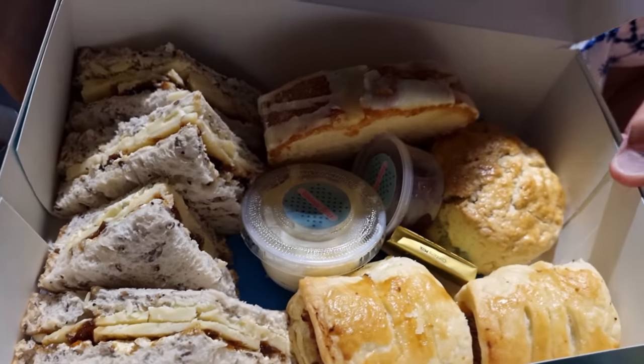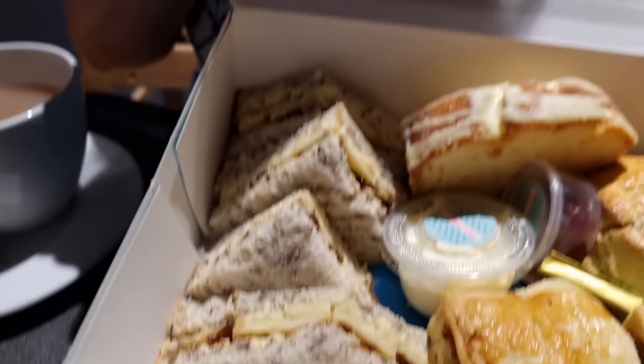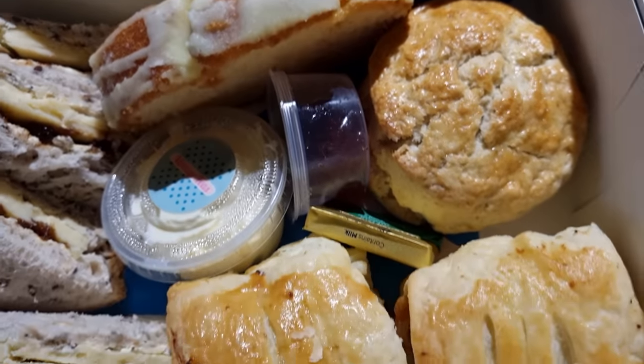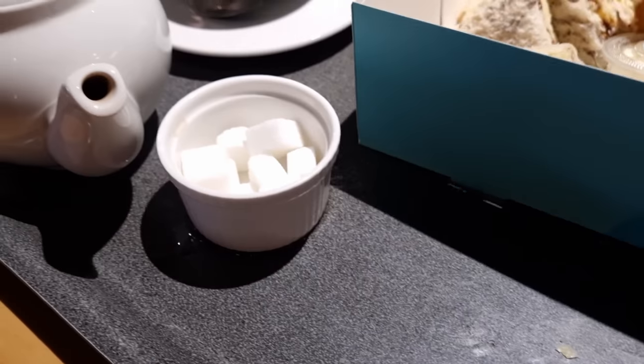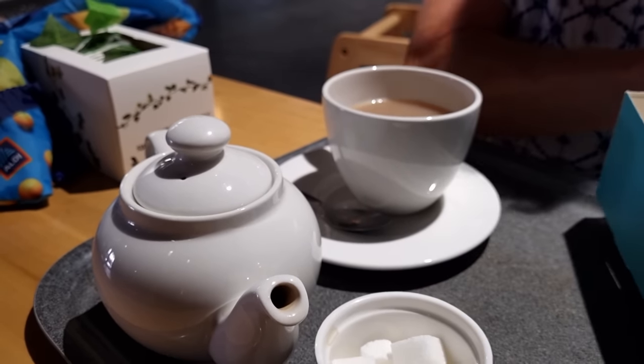Cream tea. Cheese sandwiches? There, I asked for cheese and pickle. I could have had numerous things, sidey bits. Two sausage rolls, got pickle in. Lemon drizzle cake. Scone with potted cream and jam. And a pot of tea for fun.